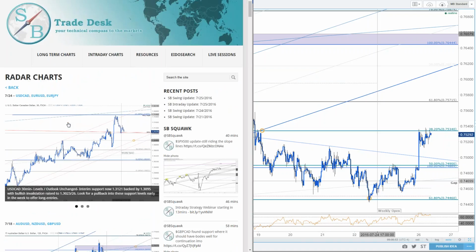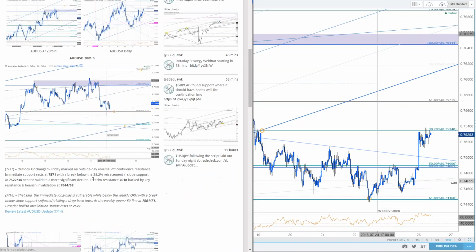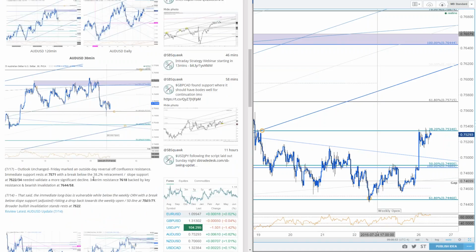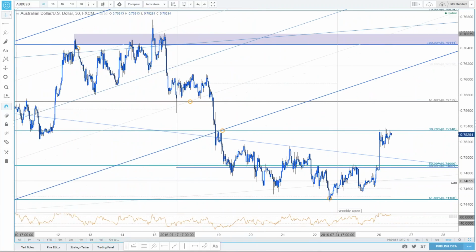Don't think any change to our levels for Aussie dollar per se. Yep, they're pretty much all the same levels, guys. But again, feel free to take a snapshot of this if you need it for future reference. Any questions on Aussie?